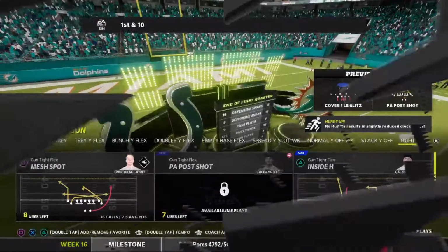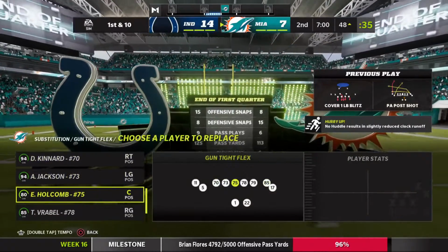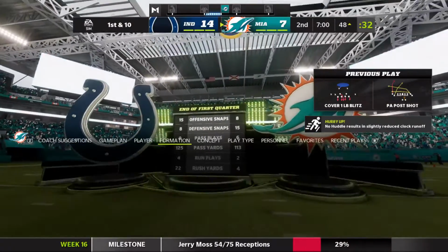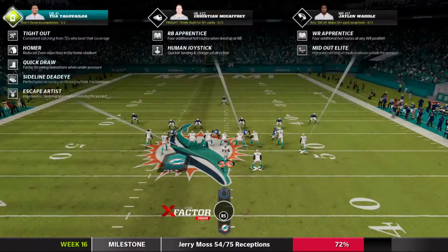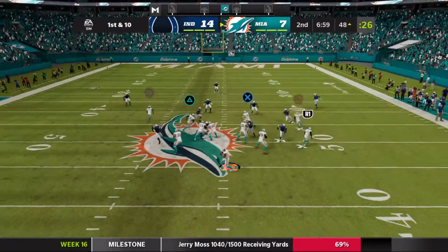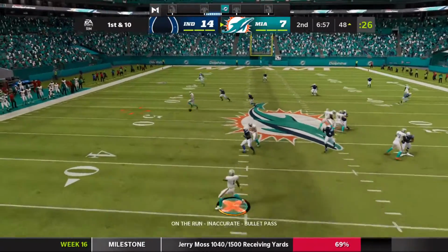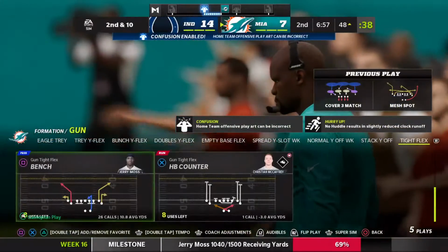2nd quarter from Miami. It's the Dolphins with the football. Through 1 quarter, 14-7 our score. 2 and now on 1st down. And that'll be incomplete. That pass just a little bit off.